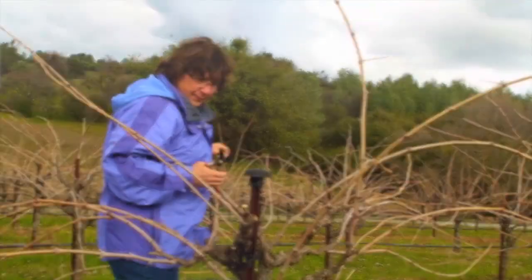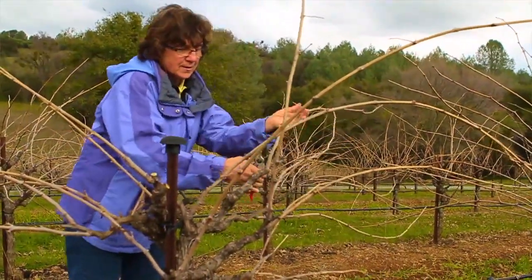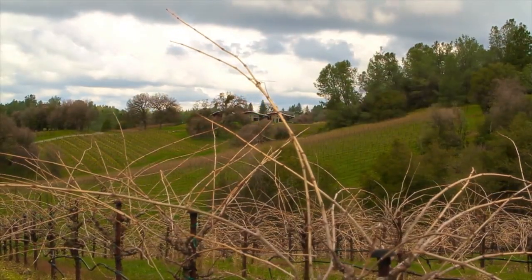But late pruning, which means the later we can hold off pruning, puts the vine in a little shock. They'll wake up a couple weeks later, and that'll give us a couple more weeks that we don't have to worry about spring frost. That and trying to plant on the hills. So that's kind of the spring frost issue.